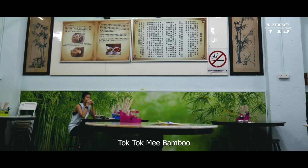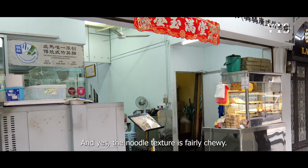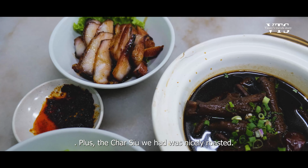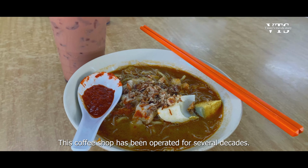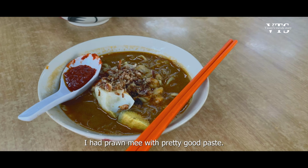Tok Tok Mee Bamboo. They use a traditional bamboo pole to knead noodles, and yes, the noodle texture is fairly chewy. Plus, the char siu we had was nicely roasted. Cafe Sim Yin Nam. This coffee shop has been operating for several decades. I had prawn mee with pretty good taste.